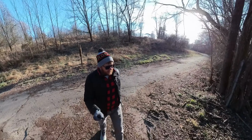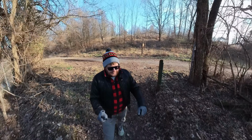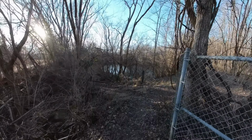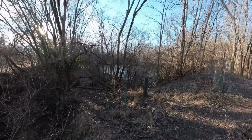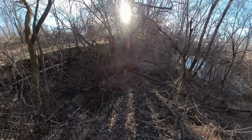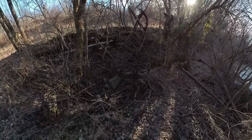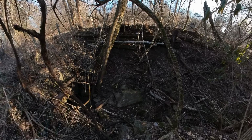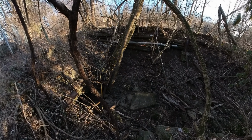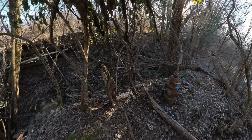See, so this is the wetland trail. So I'll go through here. You can see there's the remnants through here of pipes and such. An old fire hydrant.